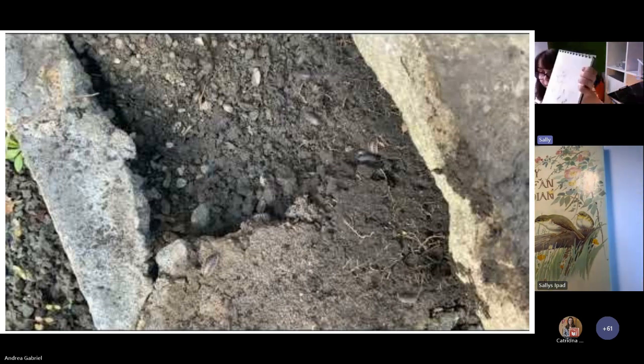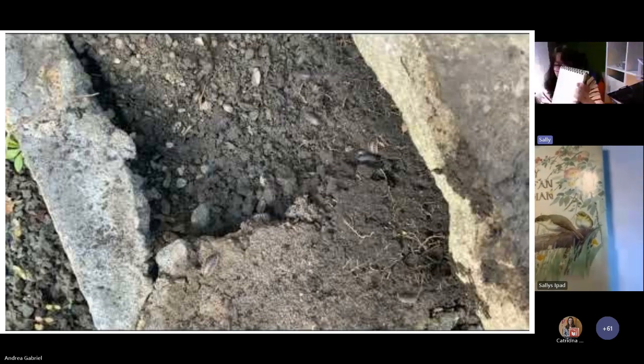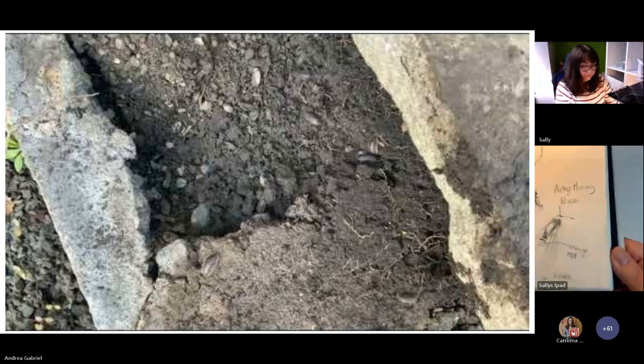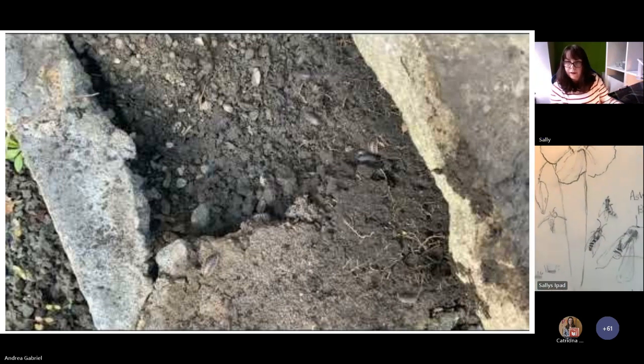And this was actually a little wasp that came. So you have to be careful. Anything that's stripy, you've got to give it respect. But he was called, I found out, an Ashy mining bee. He was sort of orange, so I drew him. So I don't know if you can see. Maybe it's better if I put it under there. There you are. That's better, isn't it? You can see the drawings there.